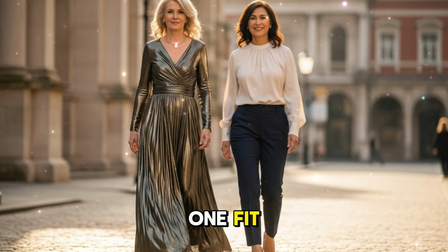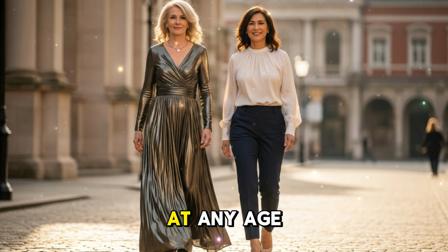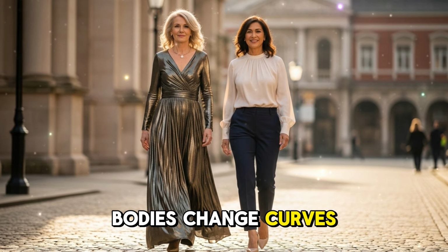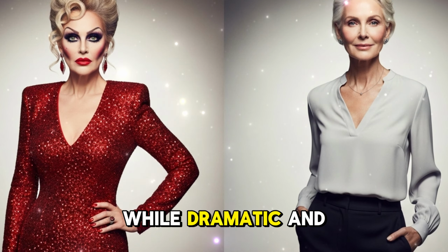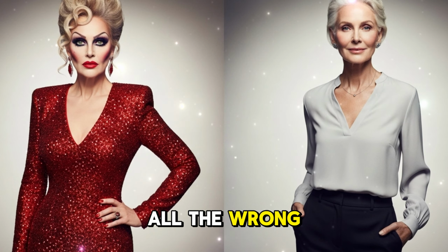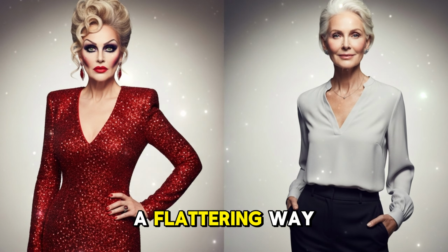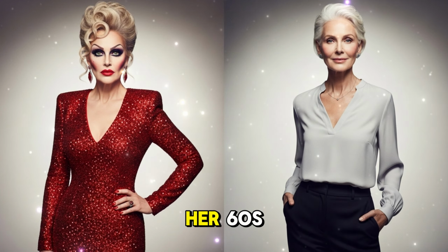1. Fit, the silent power of good tailoring. Let's be honest, at any age, fit is everything. But after 60, it becomes even more essential. Bodies change, curves shift, posture softens. The million-dollar outfit, while dramatic and high fashion, is also unforgiving. It's tight in all the wrong places. The neckline is bold, but almost too revealing for comfort. The waist cinches, but not in a flattering way. It's built for spectacle, not for the real body of a woman in her 60s.